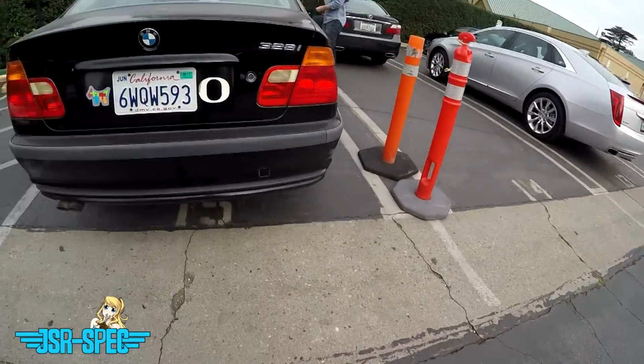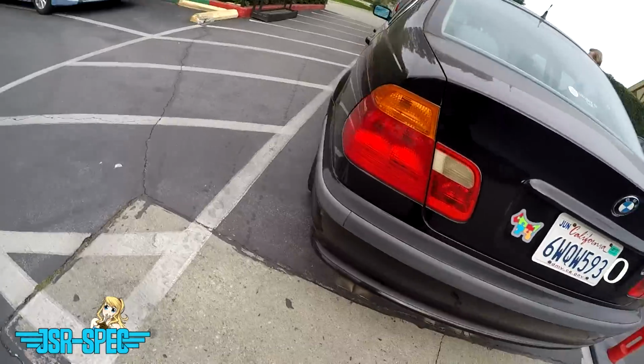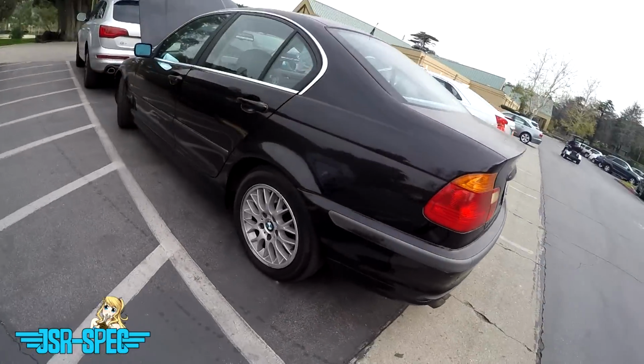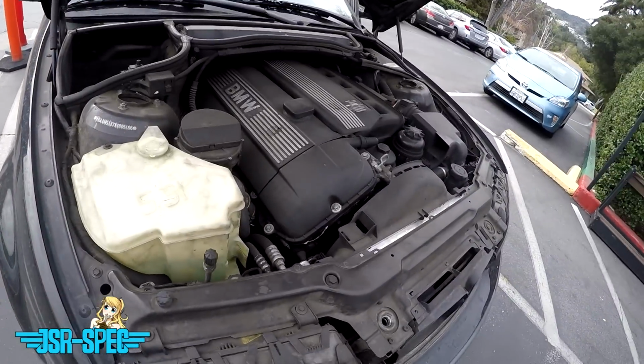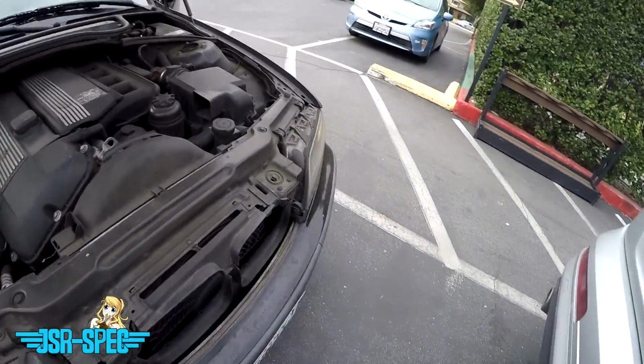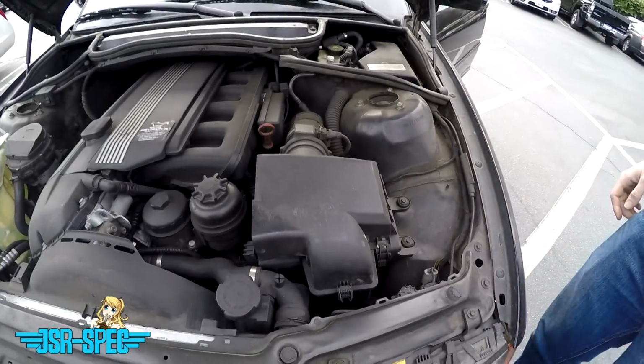So as you can see, it is a 328i E46 in the finest black color. So that's a straight 6, all right. Sounds good to me.